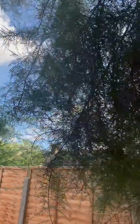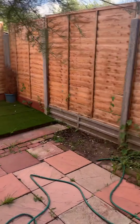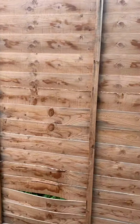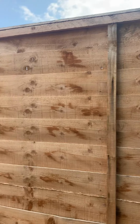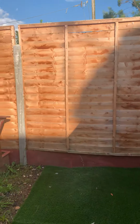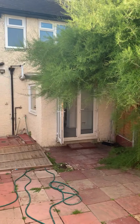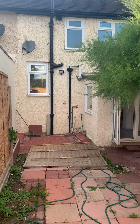Okay. Now if I take you outside, so it's this lovely tree here that kind of just like covers the property, which is good. But the thing is, you're not overlooked, and these fences are so high, so it's so private. These are brand new fences as well, which is good. So that's the property from the outside.